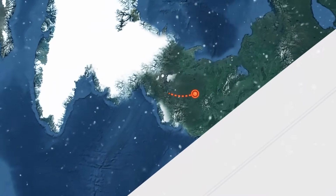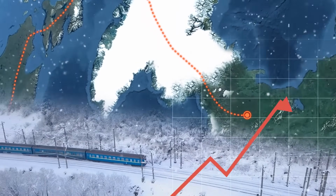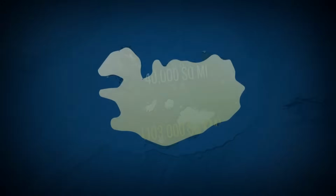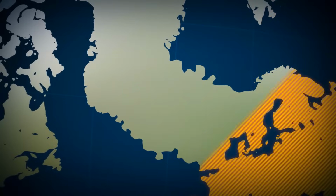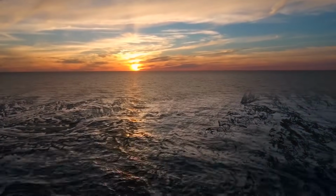It could be possible to connect Canada to Greater Icelandia by train over the ocean, which would open up the economy even more. Iceland is around 40,000 square miles, which is already quite big. And if the Greater Icelandia was present today, then Europe would be a completely different continent.